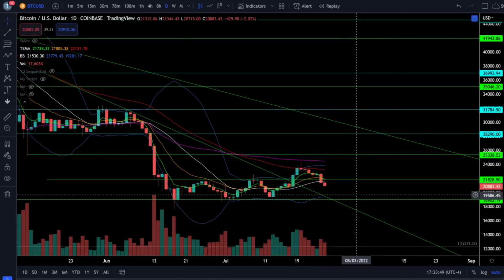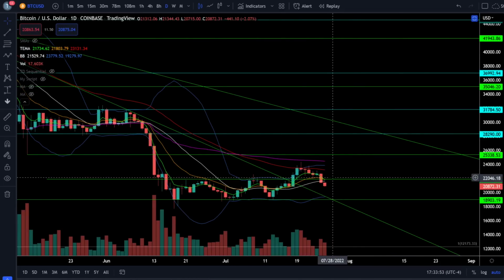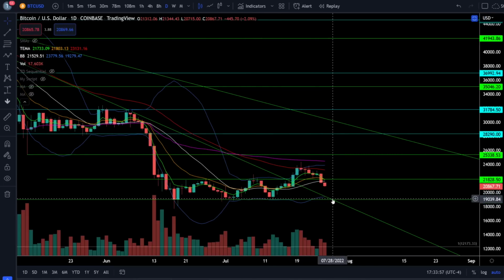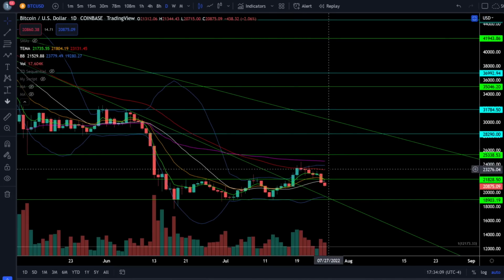On Bitcoin, we're currently down 2%, and Bitcoin did close below the breakout level at 22,000, which means it could be coming all the way back down to the breakout of the resistance trendline and the support zone right around 19,000. Bitcoin is still in this bear market while it struggles to break and close back over the 50 EMA, so I do not think you should be bullish on Bitcoin while it's below 22,000.